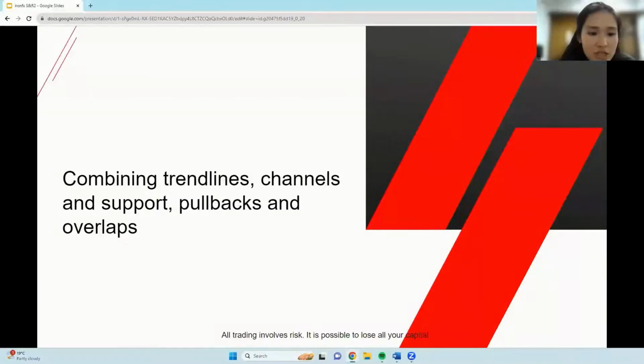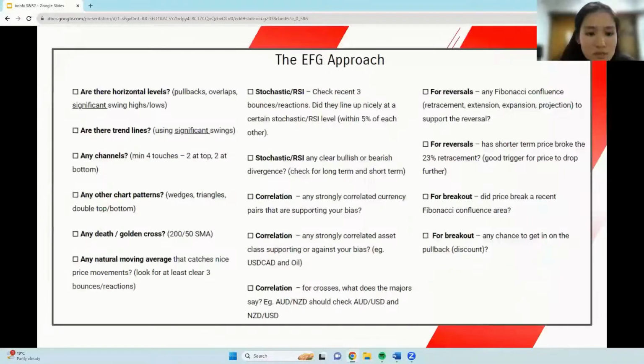Okay, now let's combine trend lines, trend channels, support lines, pullbacks, and overlaps. Here is just a checklist, so you can screenshot it if you want. I'm just gonna get rid of my face. When I was starting out with technical analysis, this checklist was really helpful for me. It's just a list of things to look out for. You can find this checklist and other tutorials on the forexarmy.com website as well. Basically, this checklist tells you that if you combine multiple technical analysis methods, your analysis would then be more accurate.